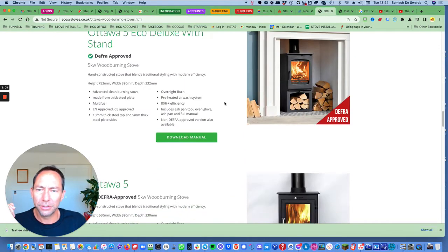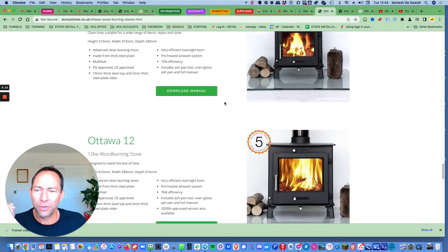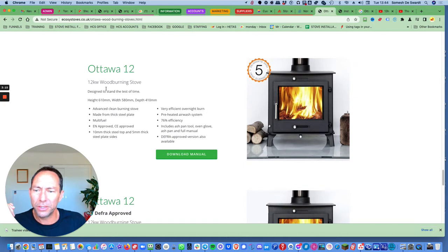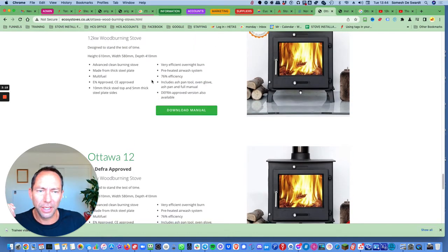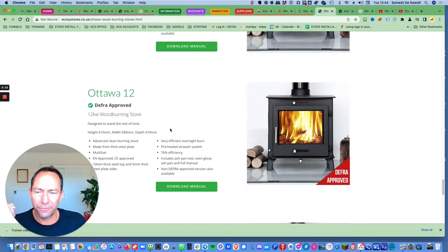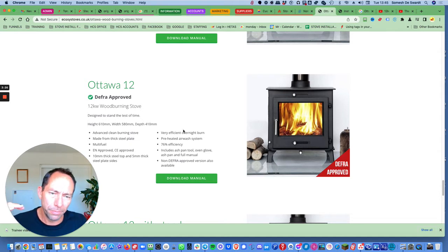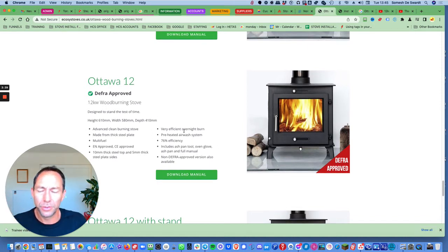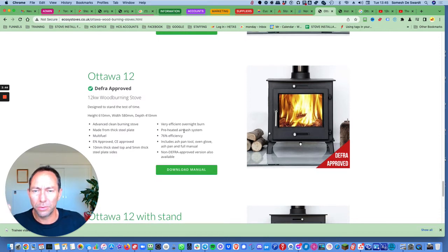And if we scroll down to the bottom of the page, we've got the Ottawa 7, that's a 7 to 8 kilowatt stove. We've also got the 12 kilowatts, and it looks like they've just duplicated it. Okay, so the difference between this one here and this one here is that this one's Defra approved. I think that's because you can't actually shut these ones down, so they have a little pin. I think that's the only difference, that you can't completely shut the stove down, which means you can't run it overnight, which is what they're trying to achieve, making it slightly more eco-friendly.